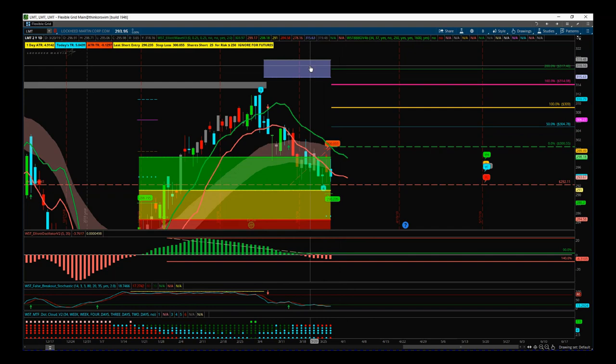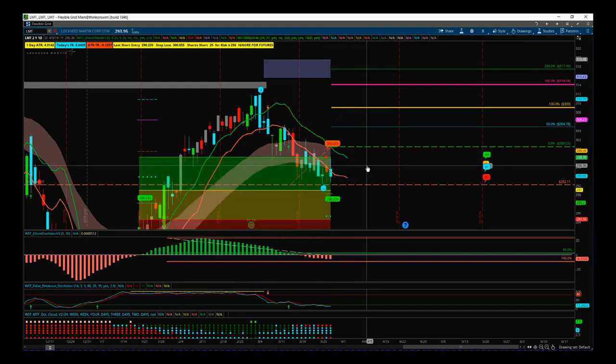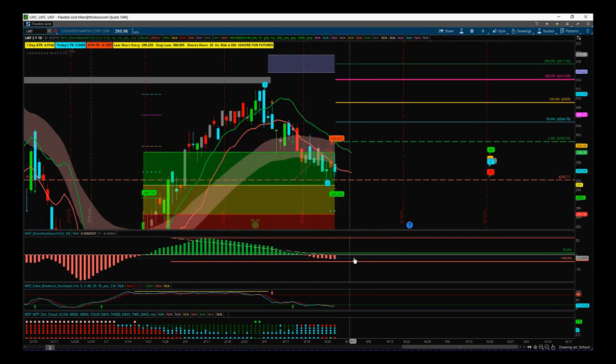So great looking risk reward if this defense sector stock can really get a move on away from these wave four lows. So stochastic and oscillator, very, very good there.